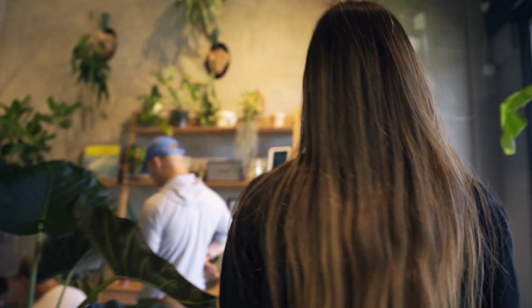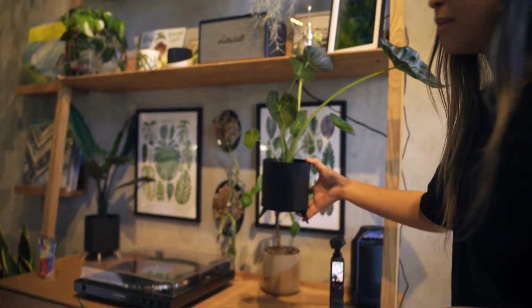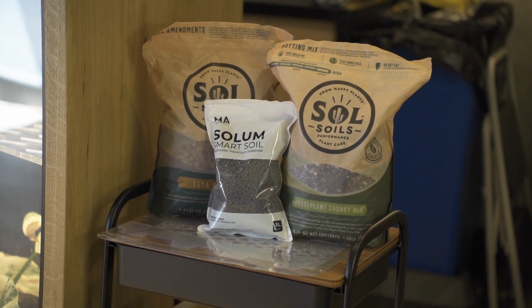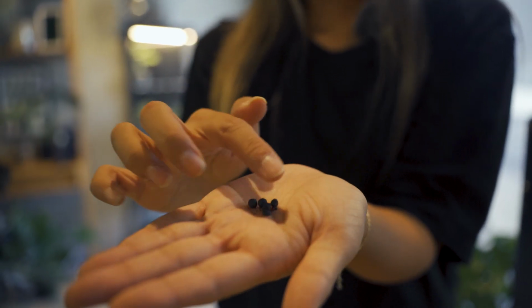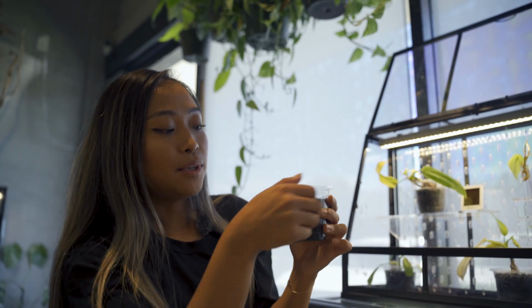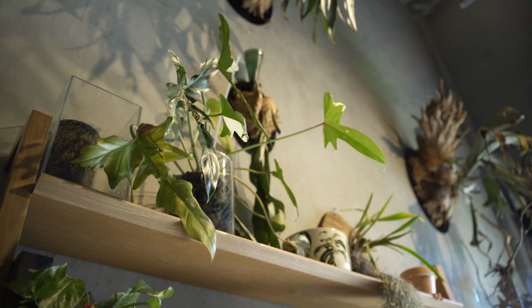We also have some additional products that we'll be selling, including some plant pots and our substrate, Solum, that you can grow your plants in. We have two different sizes, a smaller Solum size included here, and a larger size Solum too. So this is our aquatic substrate that you can grow tropical plants in. It has an optimal pH level in order for the plants to uptake nutrients.